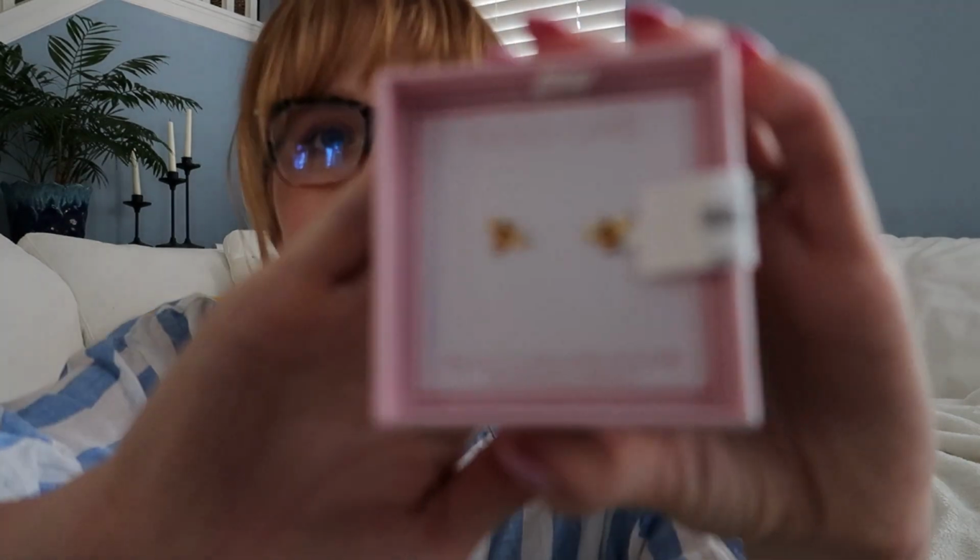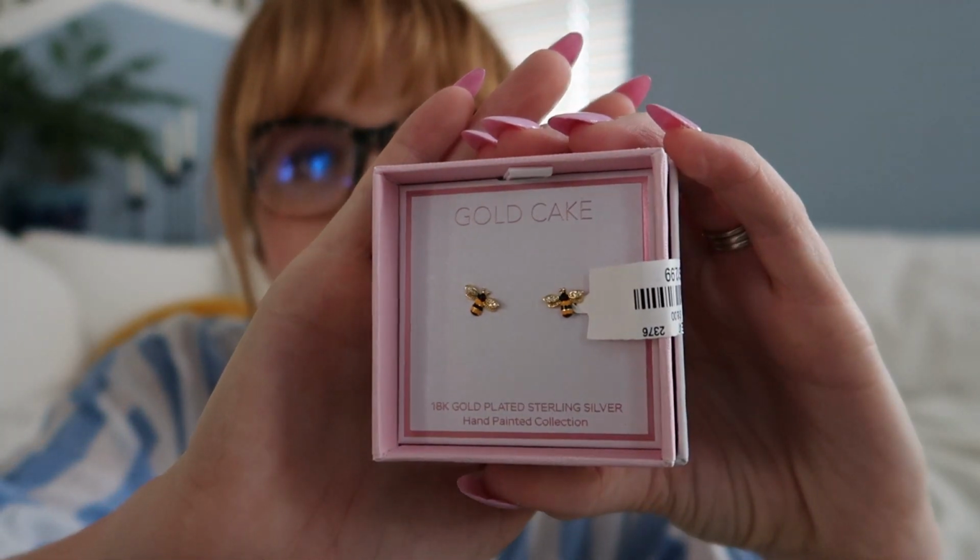And then I got these cute little pairs of earrings. My niece, actually, when they were out here, we took her to go get her ears pierced. So now she's starting a little earring collection. And I got her these little bumblebee earrings that I'll probably give her for Christmas when we see them next.